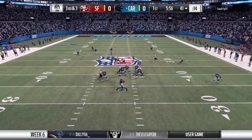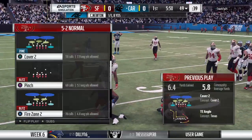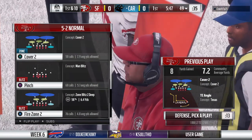Now Newton. Open man, there is Patterson, complete. And he will have the first down as he's brought down up near midfield. 8 yards on the pickup there, and it moves the sticks.